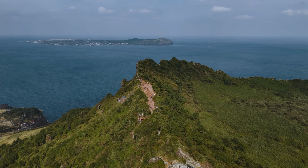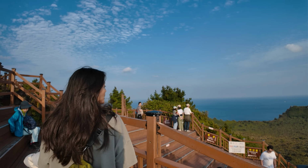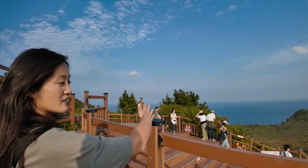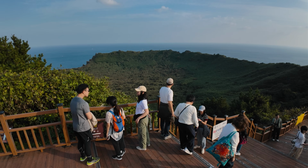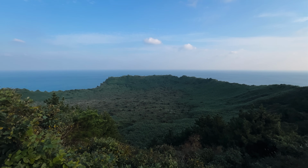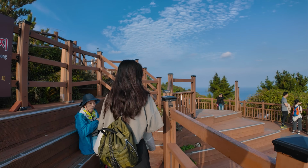Look, summit over here. Oh my goodness. Whoa, this is the tuff cone, or a tuff ring. Basically like a crater on top of the volcano. Looks like a giant bowl.